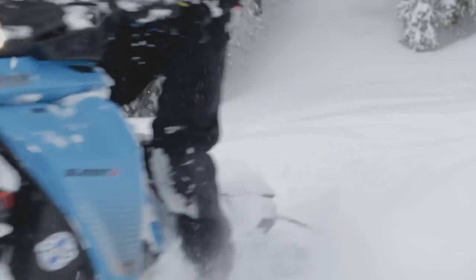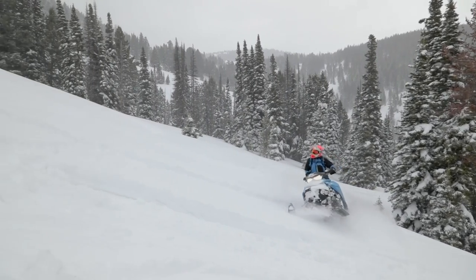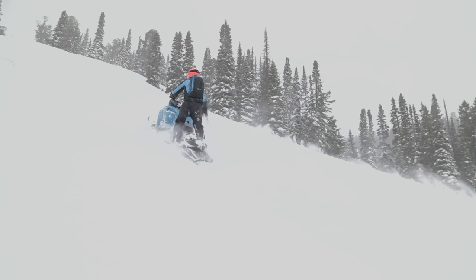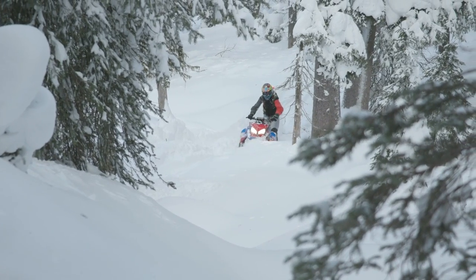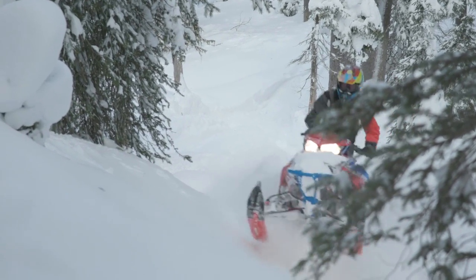To keep afloat in deep powder snow, it's all about track speed. Track speed provides forward momentum and lift. Each time the rider chops the throttle, even momentarily, they are losing track speed and creating the potential to get stuck. To stay on the throttle for just another instant can make the difference in getting stuck or gliding through.